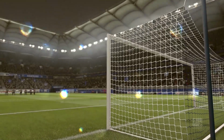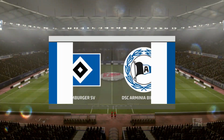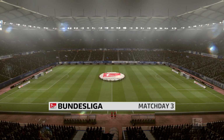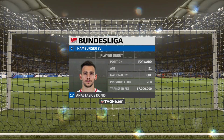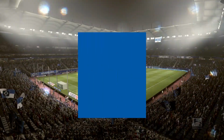Okay, going into the second game of this episode, and we're going back to the league here, and back home against DSC Arminia Bielefeld on the third match day of the second Bundesliga. And look at who's starting here. It's Anastasios. Going straight into the side. He was fit enough, so I threw him straight in.